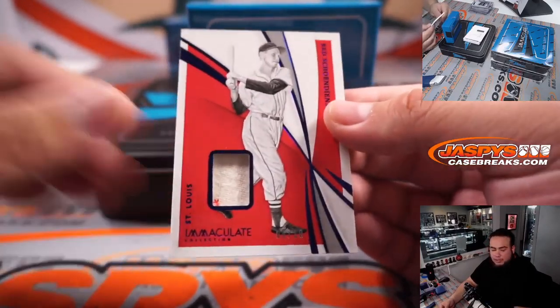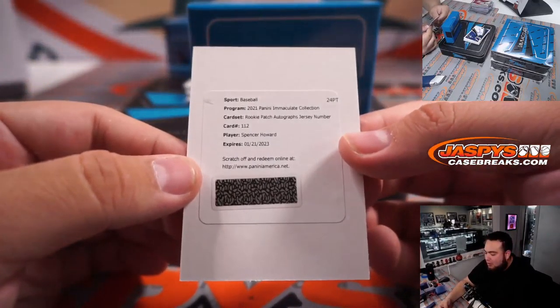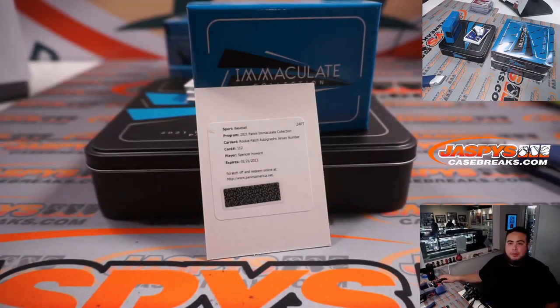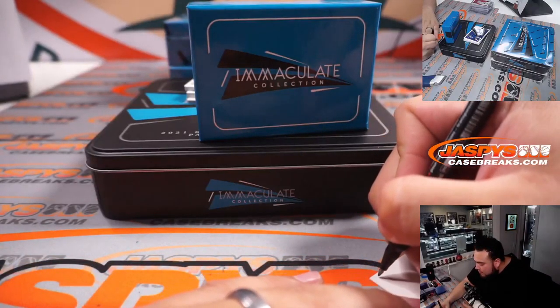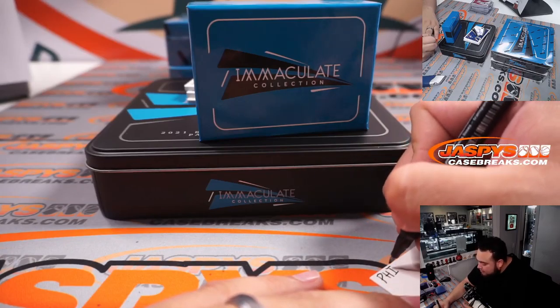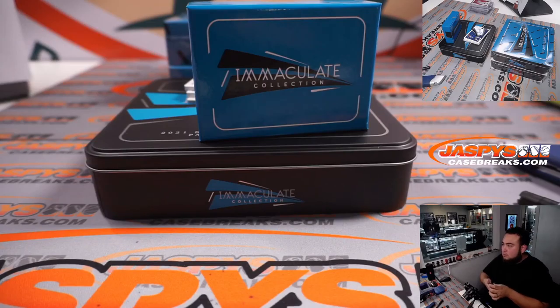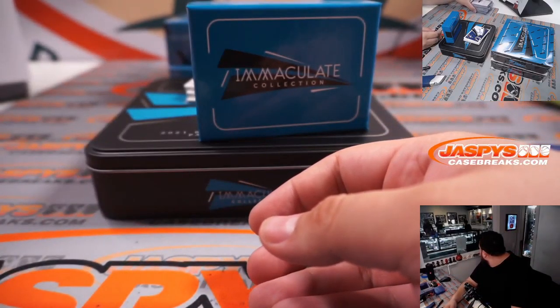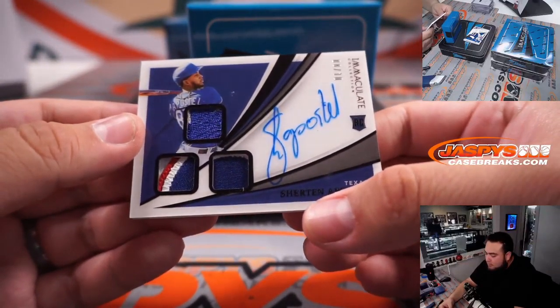We have a St. Louis Cardinal red showing beast. And that is 6 out of 10. We have a Spencer Howard rookie patch autograph, jersey number. And let me refresh my memory of where Spencer Howard plays. Phillies, that is Sean. Yeah, Church and Apostle, 8 out of 10 for Texas.